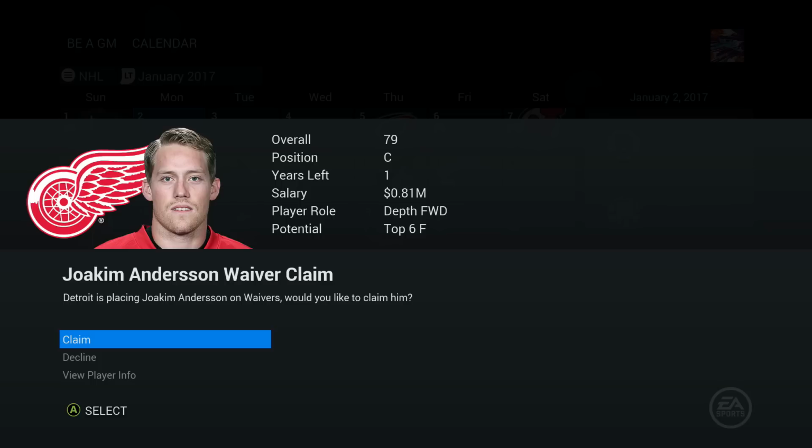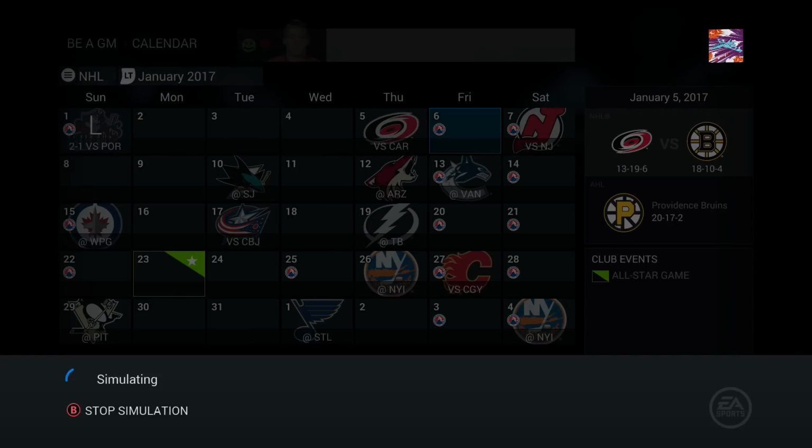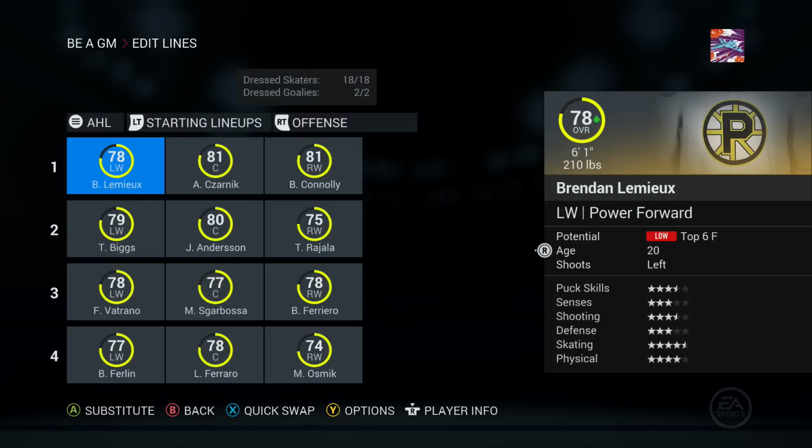We're at the end of January here now, guys, and as you can see, Detroit's putting Anderson on waivers. I think I'm going to claim him simply just to give our AHL team a bit of a boost. I think he could have a pretty good effect on the second line for the AHL team. We're just looking at the new AHL lines.